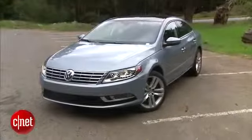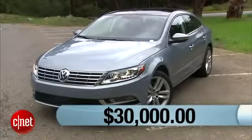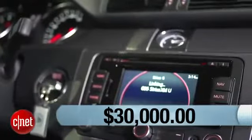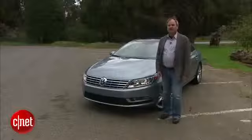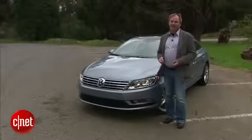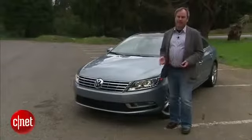The 2013 Volkswagen CC starts at about $30,000 for what they call the Sport trim. Everything you've seen here, this is the Luxe trim, and that goes for $35,355. You can even get this car with a V6 option in a higher trim level, and that comes close to $40,000. For that kind of money, I'd get a BMW 3 Series or a Mercedes-Benz C-Class, or even spend $5,000 less and get a Hyundai Sonata or a Kia Optima Turbo.